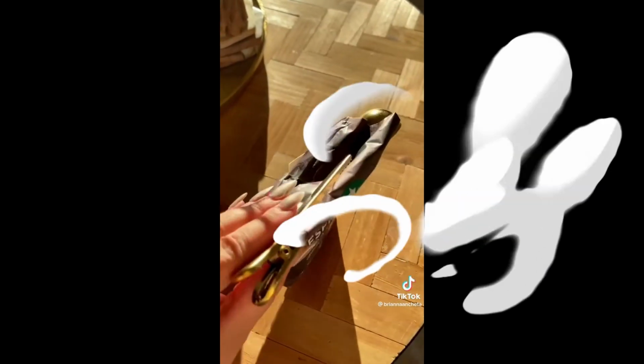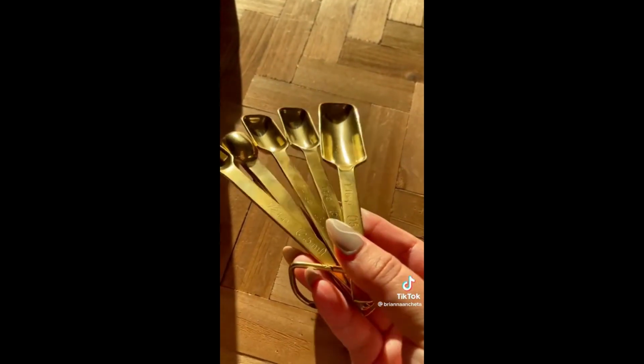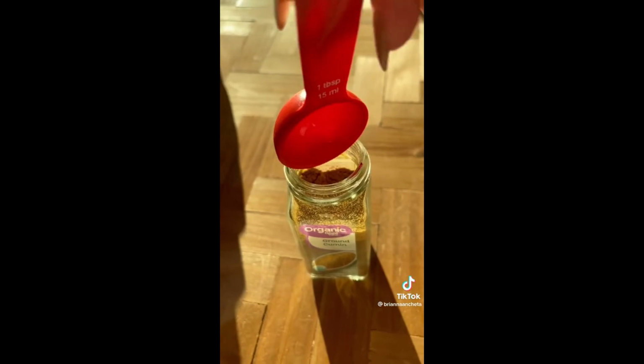This gold coffee spoon not only looks aesthetically pleasing in your kitchen, but it's also very functional as it comes with a clip to seal up your coffee. These gold measuring spoons are specifically made to fit into your spice bottles. Regular measuring spoons never fit fully into mine, so these are a must-have.